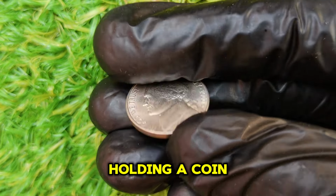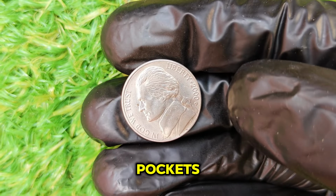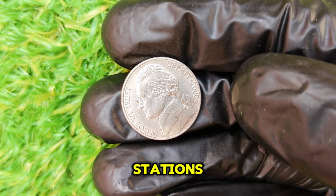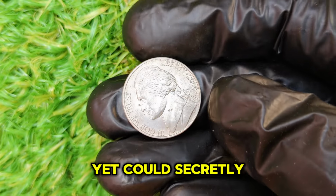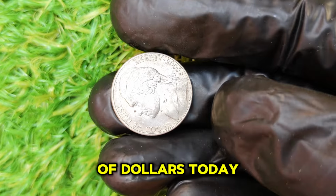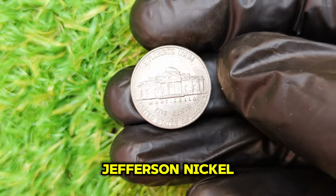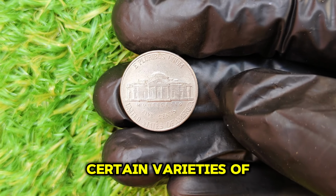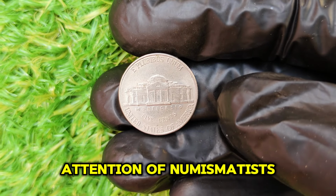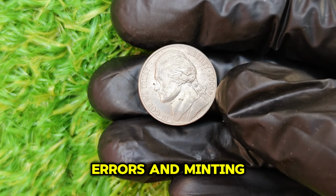Now imagine holding a coin that millions of people have handled, a coin that once jingled in pockets, passed through gas stations, grocery stores, or even vending machines, yet could secretly be worth thousands of dollars today. That's the allure of the 2000 D Jefferson nickel. While most nickels are worth only their face value, certain varieties of this coin have caught the attention of numismatists for their unique characteristics, errors, and minting anomalies.